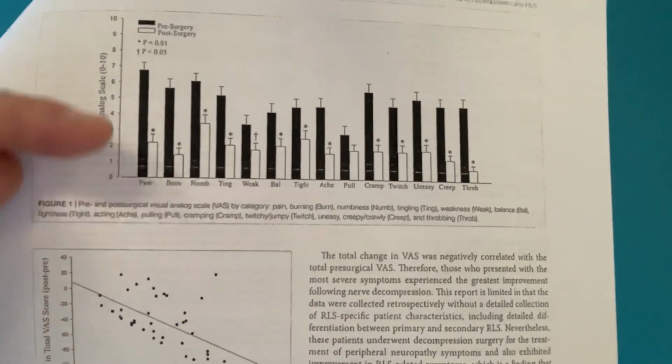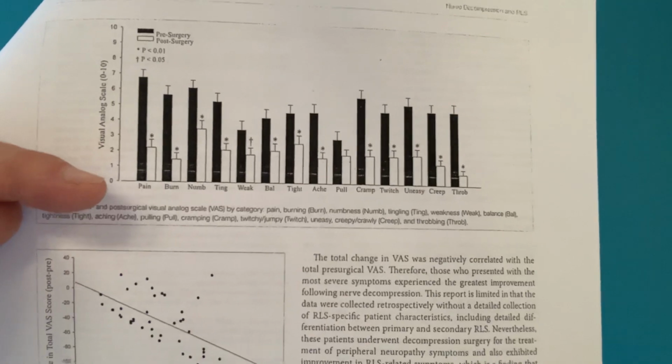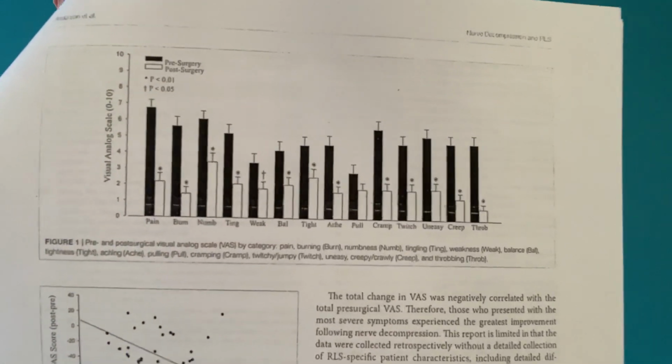The vertical axis going up here indicates the severity of their symptoms. So the higher these bars go, the more severe the symptoms.